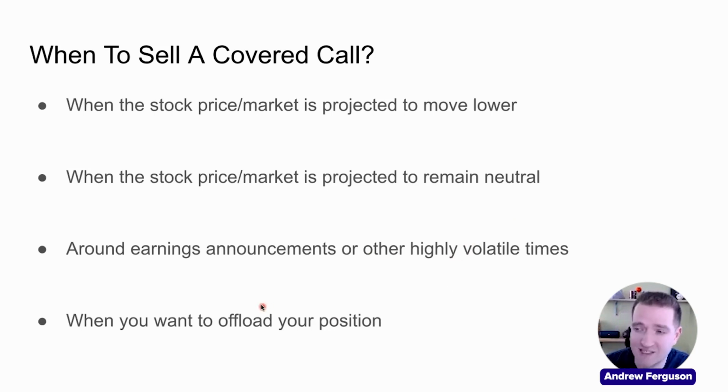And if you want to actually sell and offload your position, but also get paid to do so, you can sell covered calls as well, what's known as at the money, and offload your position, get paid for your shares, and hopefully make a little bit more in premium as well.